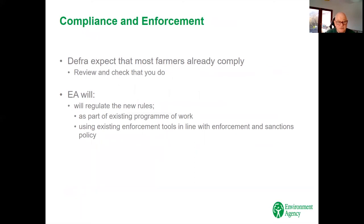So yeah, just to reiterate, DEFRA expect that most farmers already comply. They're asking them to do a review and check that you do. We have a few leaflets if you need these as reminders. On our visits, we do take these leaflets out, and we have sent them to river trusts and CSF to get out there as well. We're realising that our comms, well, DEFRA comms, is not always the best, so it may be a shock to have first heard about these rules today. Hopefully you've seen them in the press over the last year or two, and are a little bit aware of them.